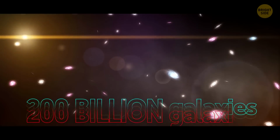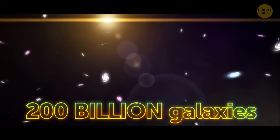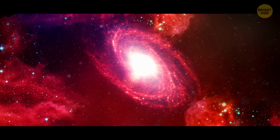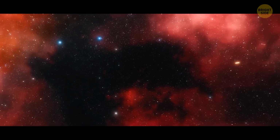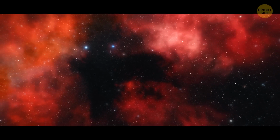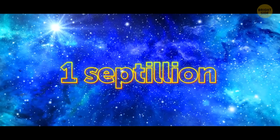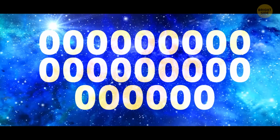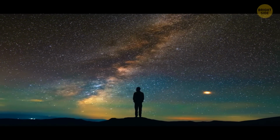But get this, it's just one of 200 billion galaxies in the observable universe. The most recent research puts that number 10 times higher, something like trillions of galaxies in space. And we've only studied less than 10% of them. As for how many stars there are in the universe, scientists put it at 1 septillion. That's 1 followed by 24 zeros. Again, it's all estimates because we can't know for sure.